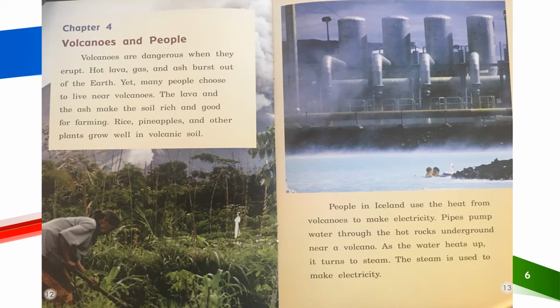People in Iceland use the heat from volcanoes to make electricity. Pipes pump water through the hot rocks underneath near a volcano. As the water heats up, it turns to steam. The steam is used to make electricity.